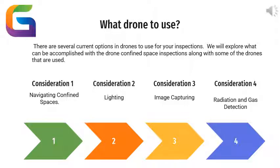The most complex question you may ask yourself is what drone to use. There are several current options in drones to use for your inspections. We will explore what can be accomplished with drone confined space inspections, along with some of the drones that are commonly used. There are 4 considerations when choosing which drone to utilize.